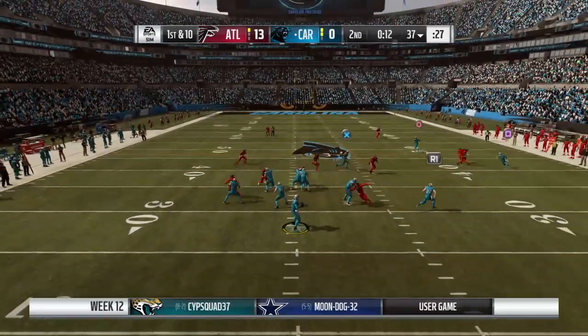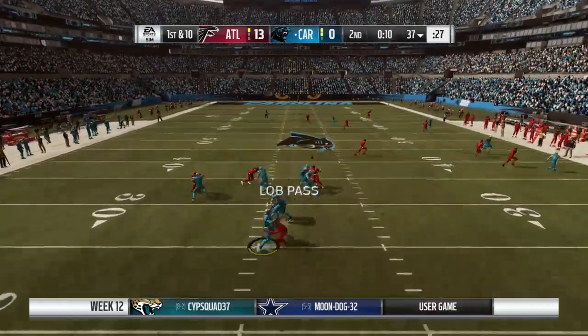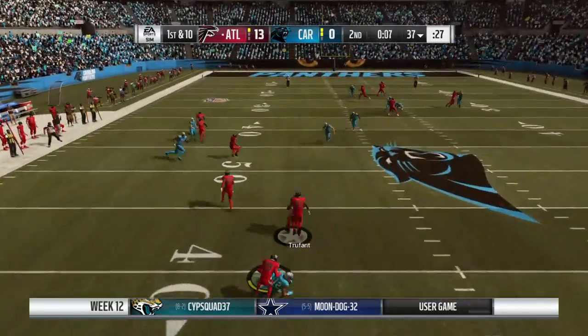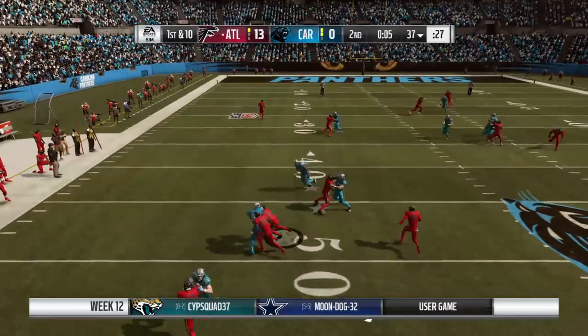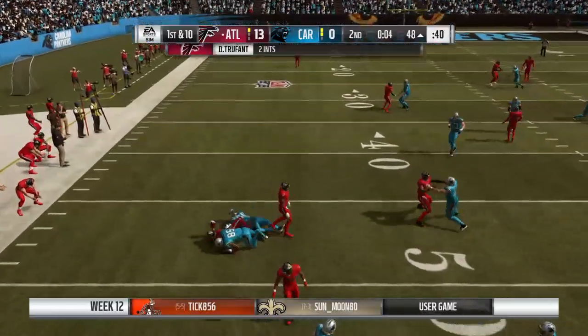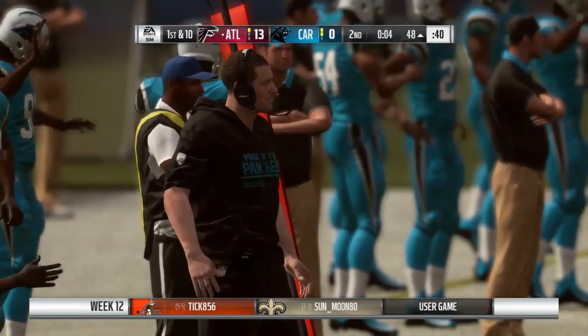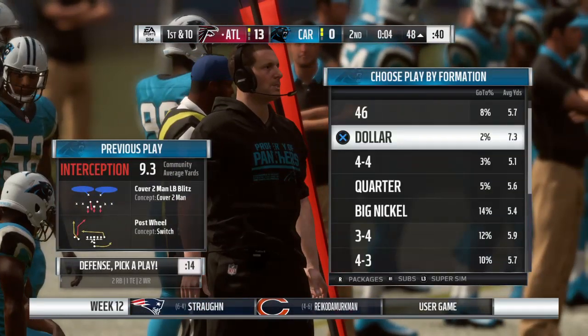They go back to the air here after the INT on the last drive. And look at this. Cam Newton intercepted a 3rd time. It's Desmond Trufant. And a potential turning point as he'll get the football in very good field position late in this first half.